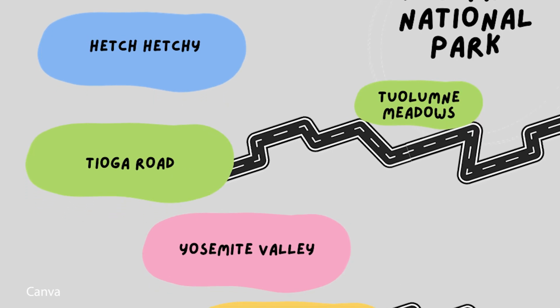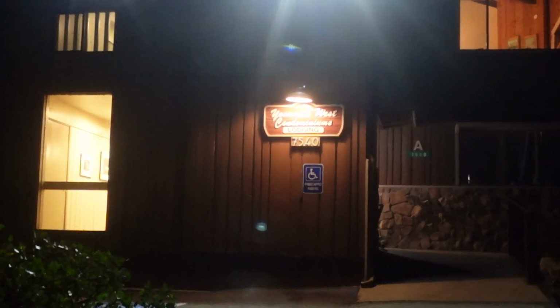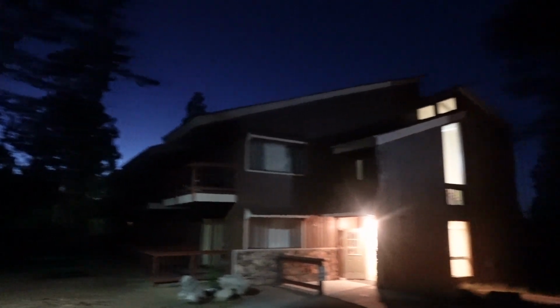By doing some research, I was able to navigate us through the park, skipping all of the crowds, so keep watching if you're interested in getting the best views in Yosemite all to yourself. We're about to go on a couple different short hikes in several areas, in the Tioga Road area and in the Yosemite Valley area. And last night we arrived at this little apartment. We're staying here for 3 nights, so we really have some time to settle in.